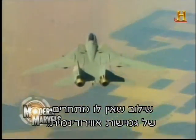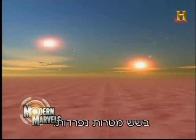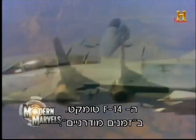Tools of aerial combat. An incomparable combination of aerodynamic agility and lethal firepower. Capable of simultaneously firing 6 missiles at 6 separate targets. The jet fighter in a class by itself. Now, the F-14 Tomcat on Modern Marvels.